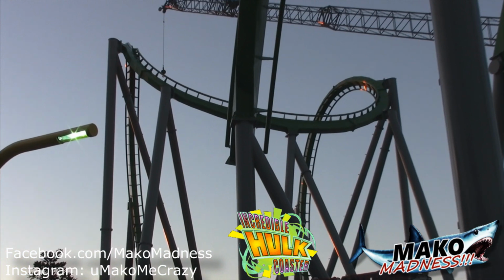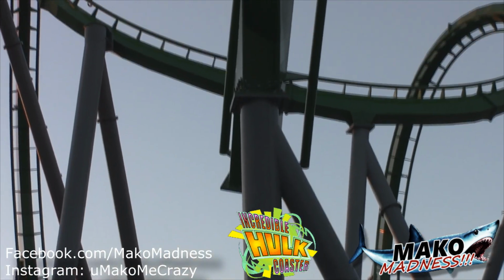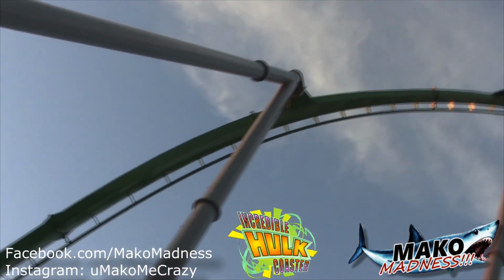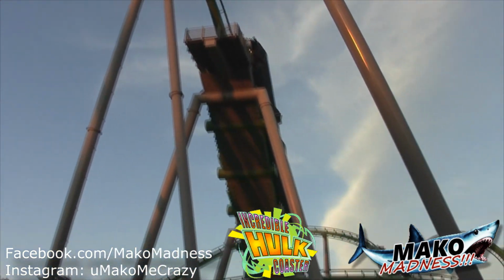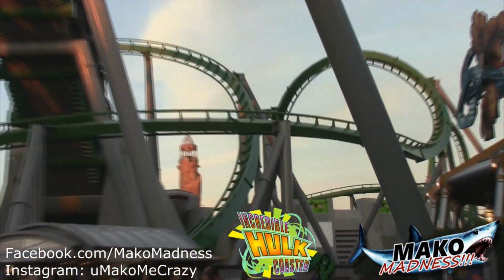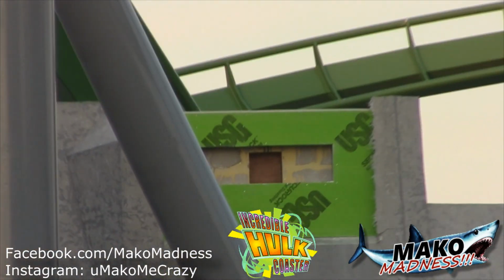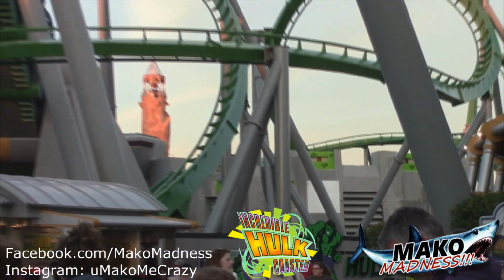And right here we can see where the track stops, right in front of the big old Cobra roll. And it twists right back up into the sky, just like before, guys. And one other small thing to note, there is some station work. We have some new paneling on the outside, but that's just about it. We're gonna walk around and see what else we can see with Hulk.